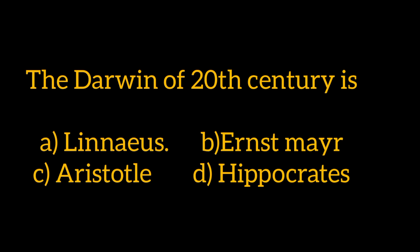The next one, the Darwin of 20th century is. The options are Linnaeus, Ernst Mayr, Aristotle, Hippocrates. And the right one is option number 2, Ernst Mayr. He is known as the Darwin of 20th century. So right one is option number 2.